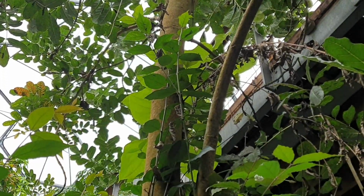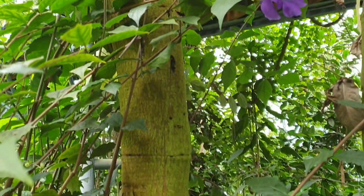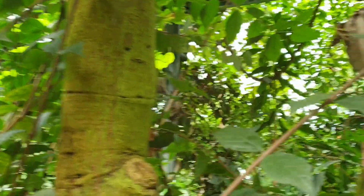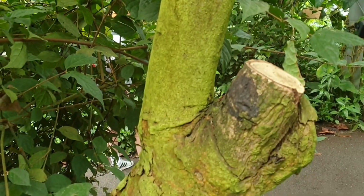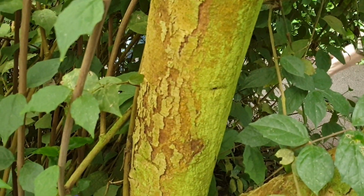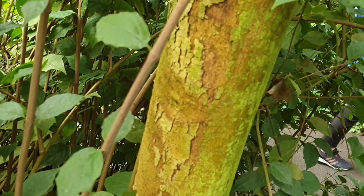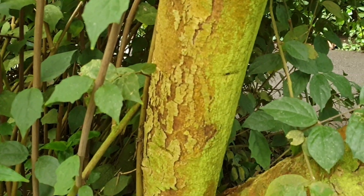Now this tree is called the sausage tree. It's got a really funny name, but it is because of the sausage-like fruit that it has. There's none on it at the moment. And it says that it's sacred to many communities, and various parts of the tree are used to treat a range of illnesses, and the fruits are brewed as a popular beer, so it's used for lots of things.